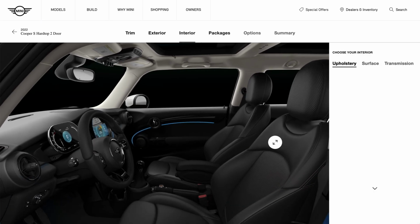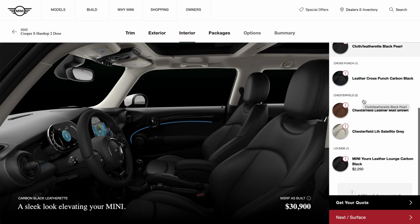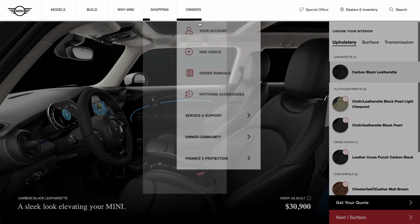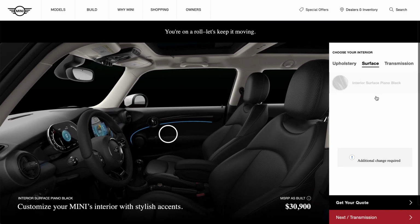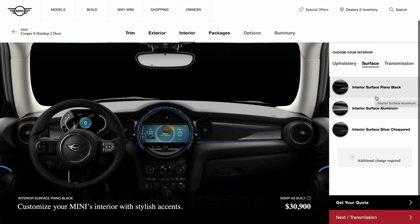So we're at $30,900 right now with leatherette. That essentially means that if you want any other leather, you're going to get that extra $2,000 package. Which, in my mind, if you're spending that money, you almost need to ask yourself, should I just be at that iconic trim level?